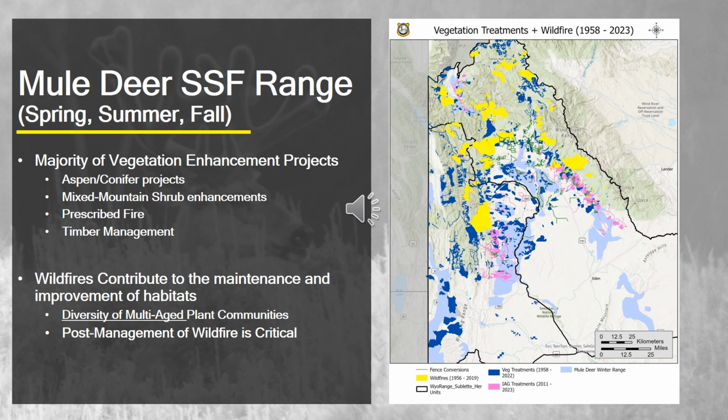So where have these projects taken place? The majority of acres treated have fallen within spring, summer, and fall habitats of mule deer range, and have included projects such as aspen restoration, mixed mountain shrub enhancements, prescribed fire, and other timber management activities.